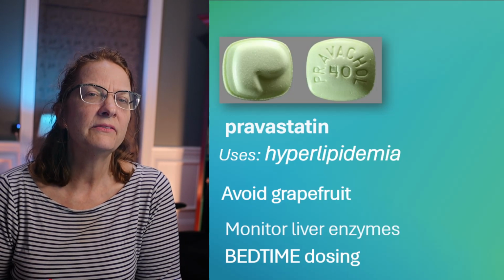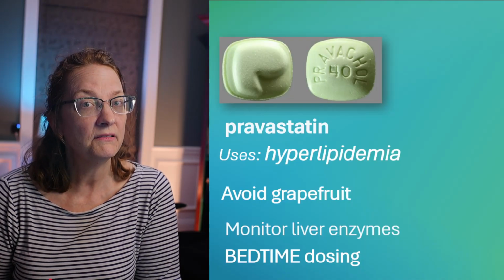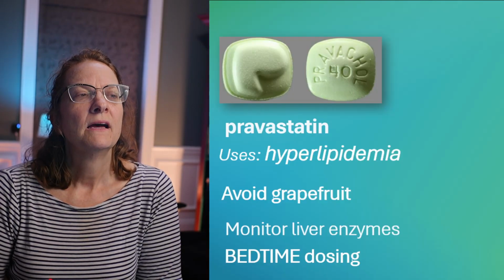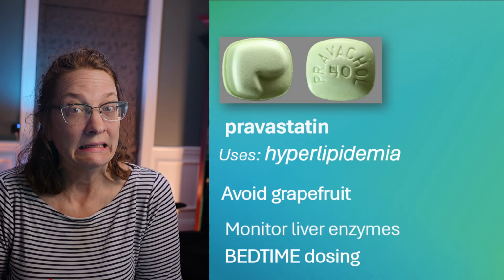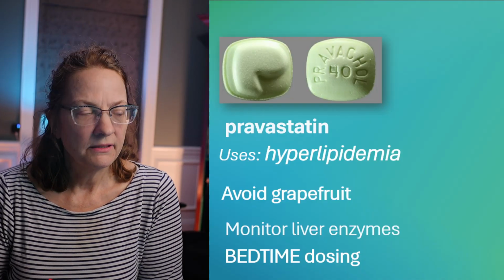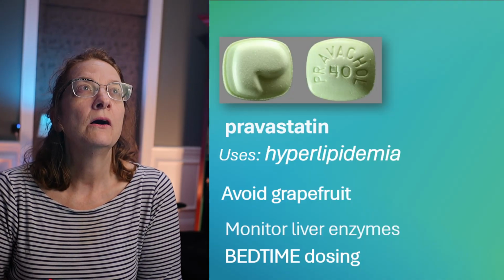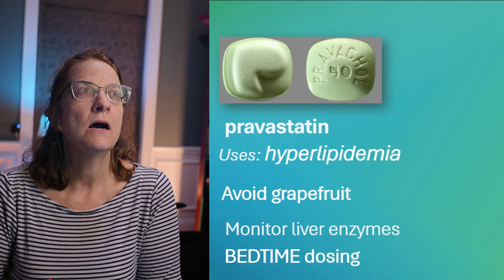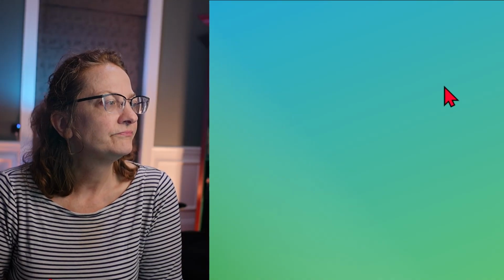Oh, one of the other side effects of statins, and I may not have put it here, but it's less common, but when it happens, it's serious. It's a muscle pain and rhabdomyolysis. If you're ambitious, look that up. It's rare, but if it happens, it's super serious. Rhabdo. Okay, that's how it starts. All right, let's move on.